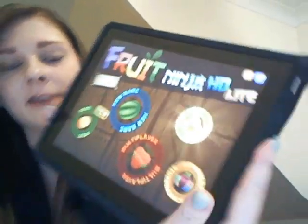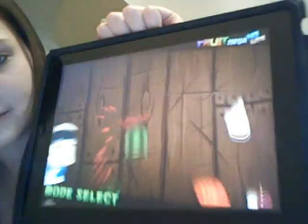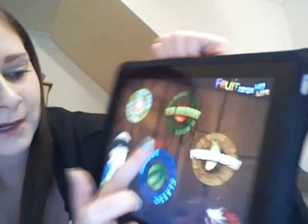And last but not least, this one is quite a fun game. I don't know, it's not really got any meaning to it, but it's quite fun to chop the fruit up. When it loads, I'll show you. It's called Fruit Ninja, and this is the HD Lite, and it comes up like this, and to start a new game you have to swipe the fruit, and basically, so what do I want? I want the classic. You just slice the fruit as it comes along.